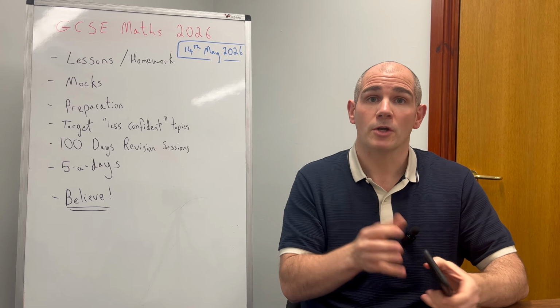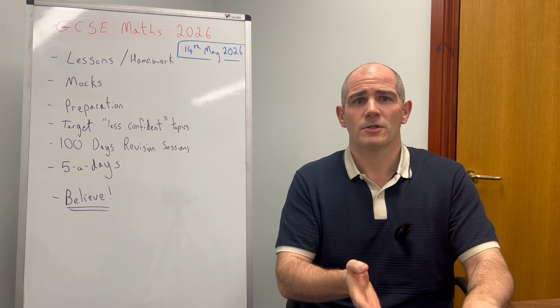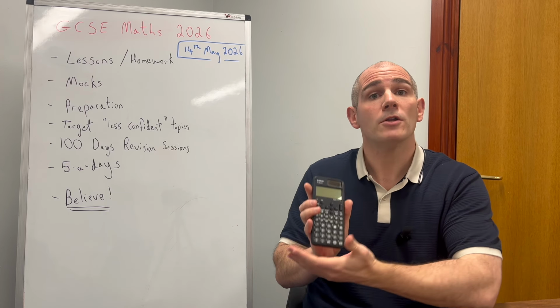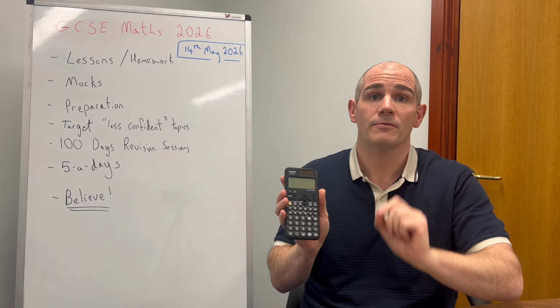But make sure you've got your calculator, your scientific calculator, and you're bringing that to every lesson so that you're getting used to what the calculator can do. And you can work out, for instance, if you've got a calculator like this, how to find the product of primes on this calculator, how to do tables of values, so how to do those XY tables on a calculator like this, how to be able to work out different powers and things like that.